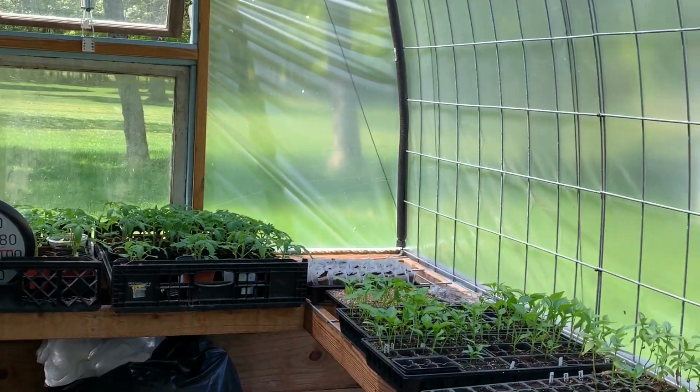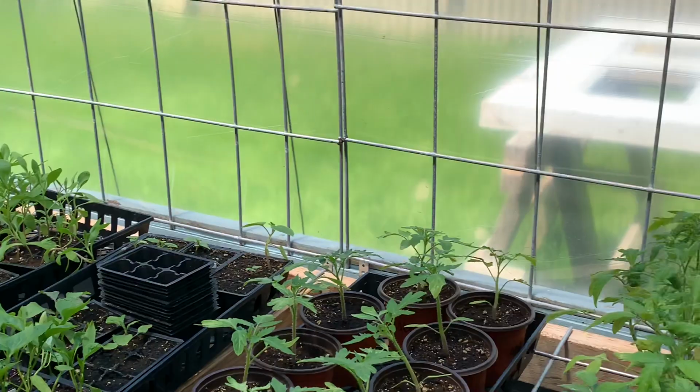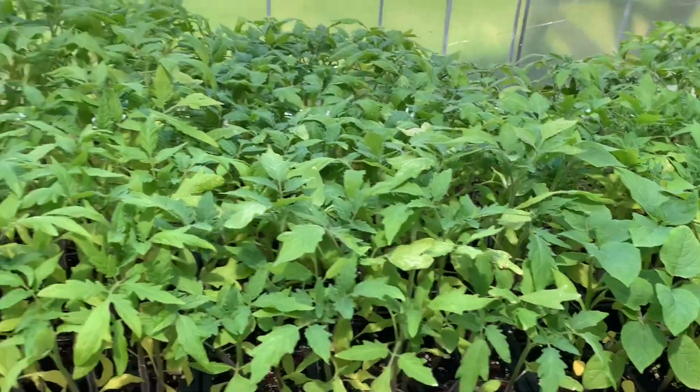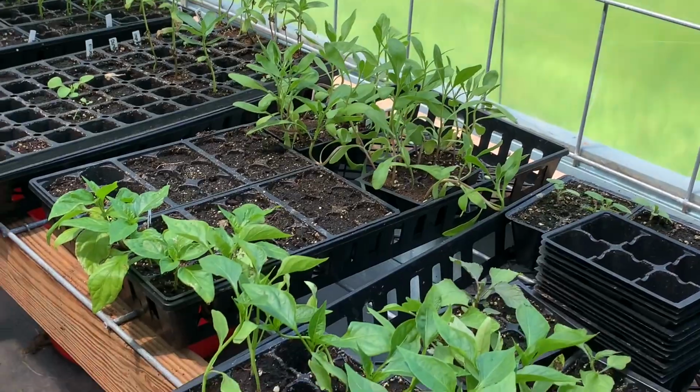And this is all that's going on in the greenhouse today. It's about pushing 90 degrees in here. We have the fan going, trying to push the air out. And tomatoes. We got so many tomatoes, it's insane. But everything is doing super well.